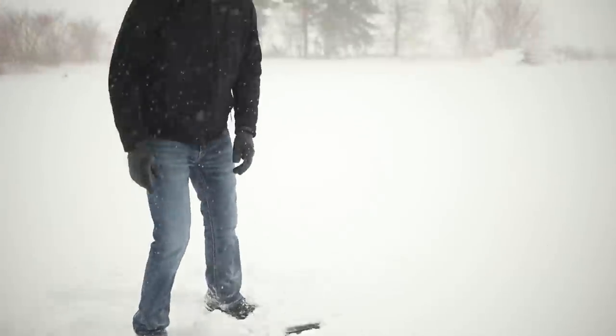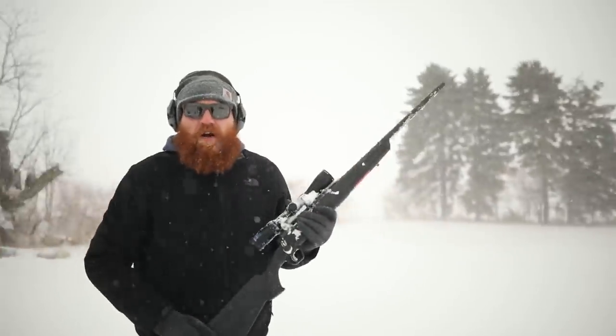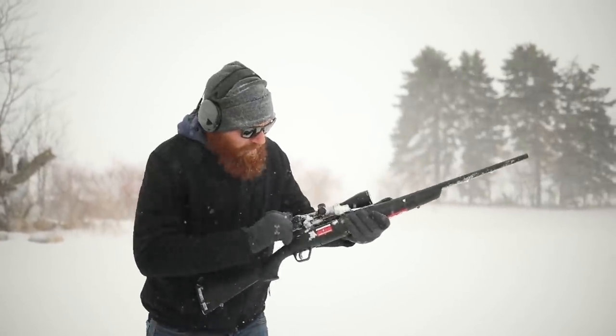Now, obviously this is going to obscure my optic, but if you're going to be running a bolt gun in Arctic weather, I would recommend a 1-power red dot most likely, and or simple iron sights.